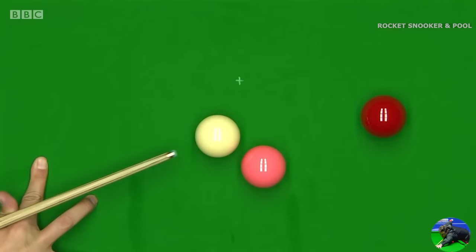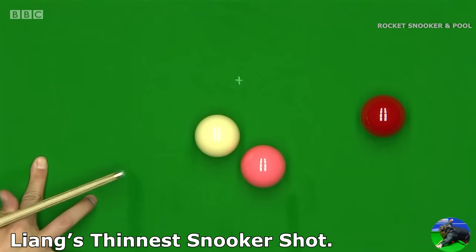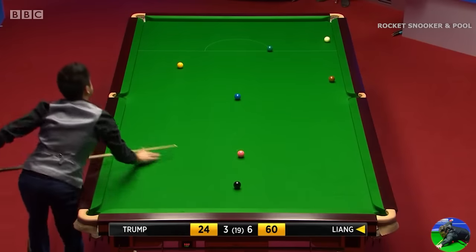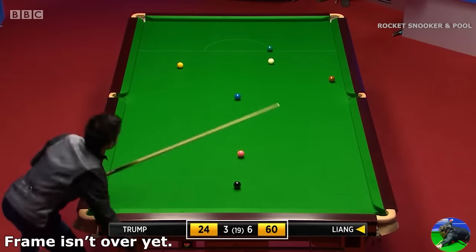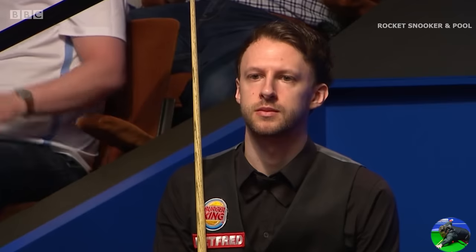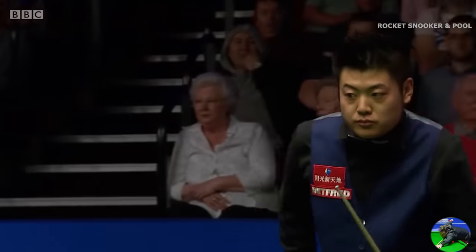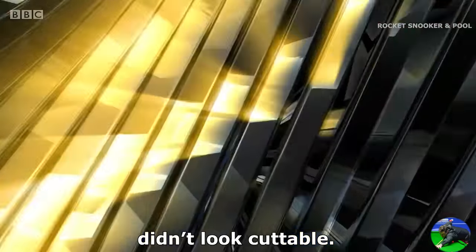Leading to Liang Wenbo's thinnest cut shot in the World Championship at the Crucible. You just can't believe that shot he's played, can you? Well, it's compounded by the fact that Liang Wenbo has potted an unbelievable red. Didn't look cuttable.